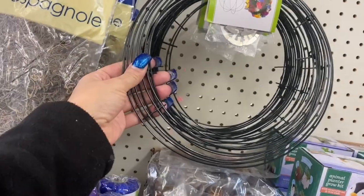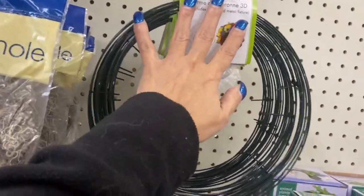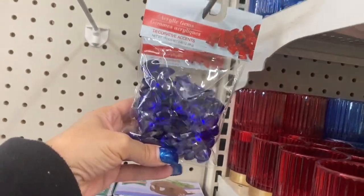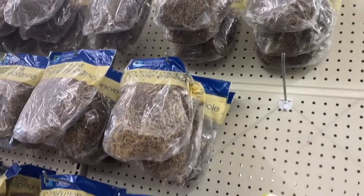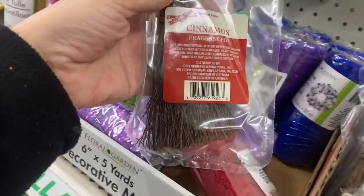Okay, there's some more little mini elves along the bottom. This is a small one. I like this. This is a nice size for crafting, so they have this. The other one was bigger. Then they have the acrylic gems in that blue that I absolutely love. There's some crushed glass and some pebbles. And then we have some of the Spanish moss on the wall, some deco mesh, and then the cinnamon broom.